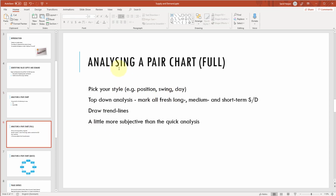So analyzing a pair chart, this is what you want to do if you are considering the full procedure, which I highly recommend. You shouldn't even be looking at the quick shortcut. Essentially, the quick is a shortcut. Okay, you don't have an hour to spend at your charts each day. You only have 15 minutes. What are you going to do? You're going to reduce the number of assets you trade, and you're going to do the analysis quickly. Okay, so this is why I made the process quicker.